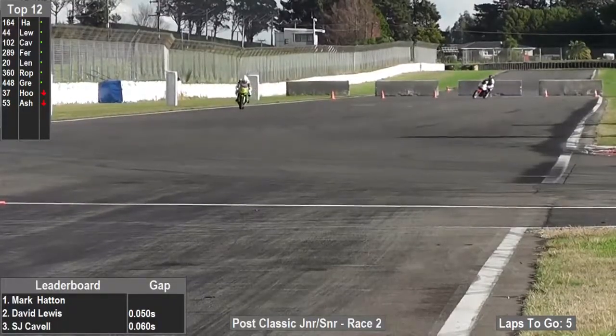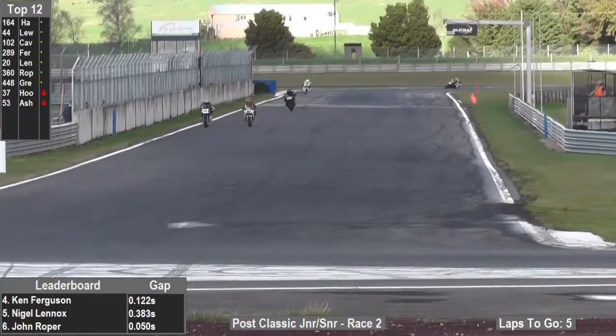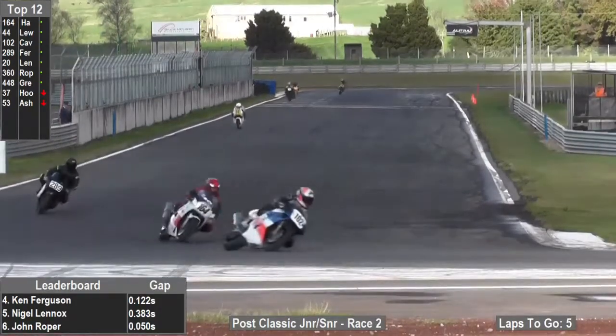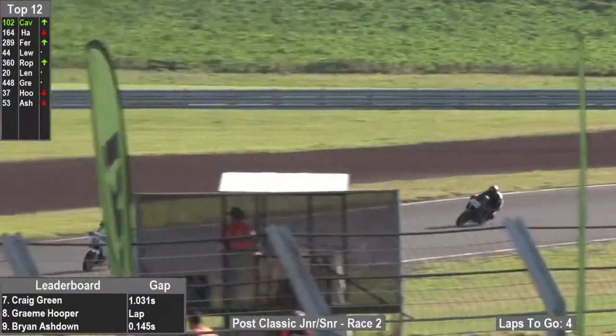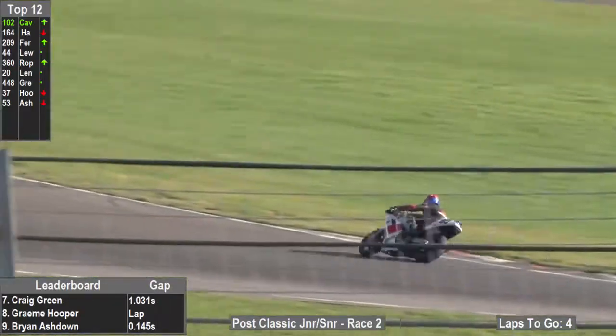So out there in the Post Classics and standard, a good dust up there. Mark Hatton obviously out in front, got a great start, was out in front, but SJ has just scooted by. So this will be an interesting one to see if Mark can run. And also there's a third bike there. Ken Ferguson has decided to join in on this, and he's doing a great job there in third place.